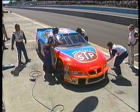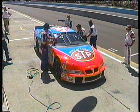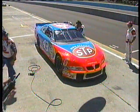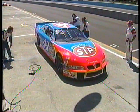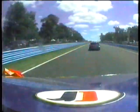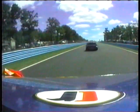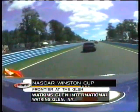They did ask Ward Burton to hang around in his motor coach until the end of the race in case for some reason John would have to give up the seat. John has had good runs on road courses recently. He finished 3rd at Sears Point early this year and finished 8th in this event in 1998. Back with more Frontier at the Glen in a moment.